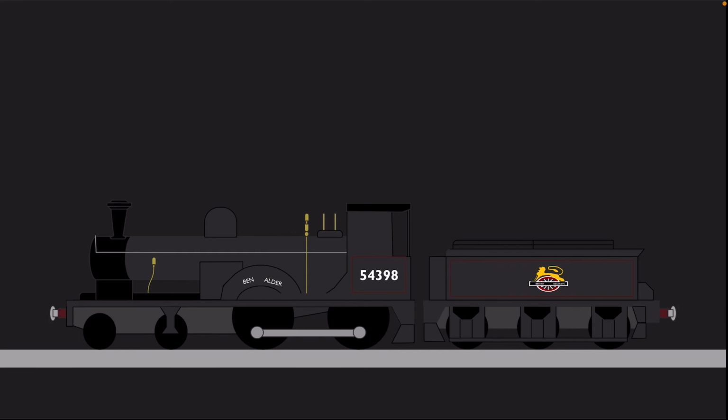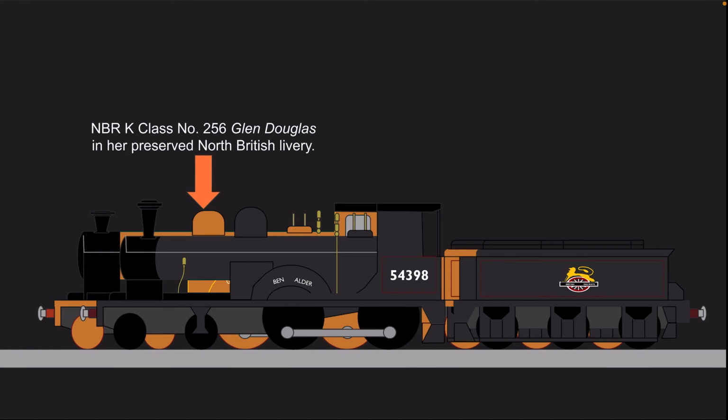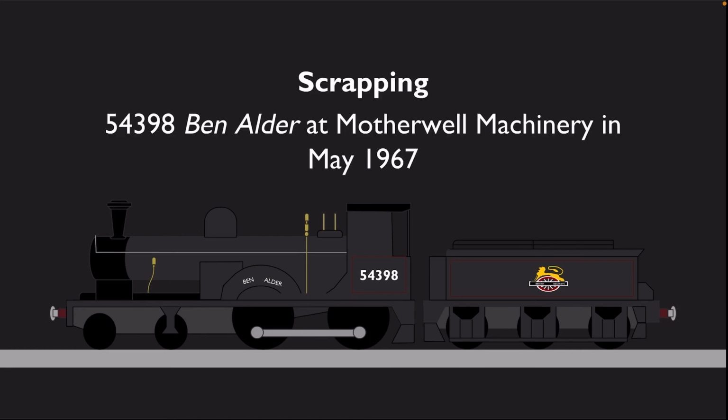After withdrawal, number 54398 was placed into dead storage, with plans for eventual preservation. The locomotive moved around various times to sheds such as Inverness, Boat of Garten, and Dawsholm. It is commonly believed that no one stepped up to buy Ben Alder because she was not in original condition. After 14 years in storage, Ben Alder was towed to Motherwell Machinery and scrapped in May 1967.